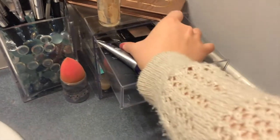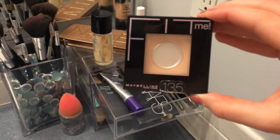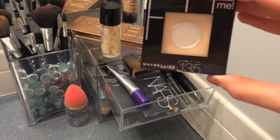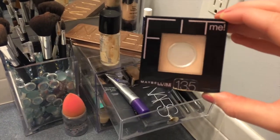Just moving on, I have my Fit Me powder by Maybelline in 135. This is super awesome for me. I just wear it every day. It's very simple and it really makes my foundation stay in place and everything like that. So this has been a go-to item for me. I have repurchased this several times and it works wonders.